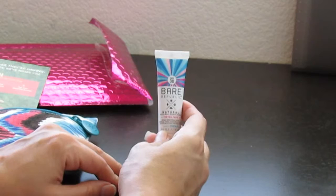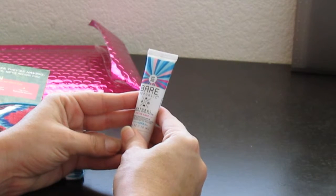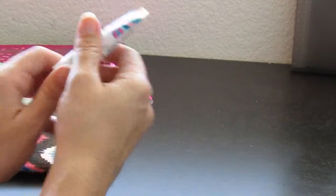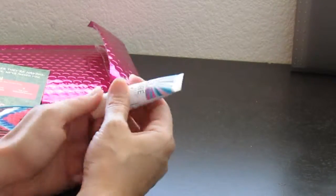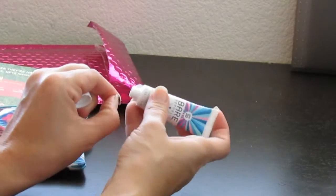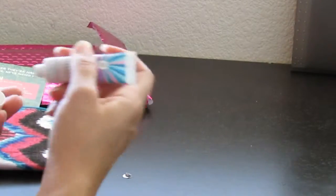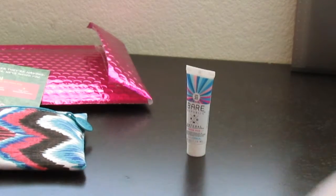All right, so looks like the first item is a SPF 30 Bare Republic Natural Mineral Sunscreen Tinted, and available at Target. Let's see here. Oh, it's sealed. Oh, it's like totally nude. Barely tinted. All right, so we have that.